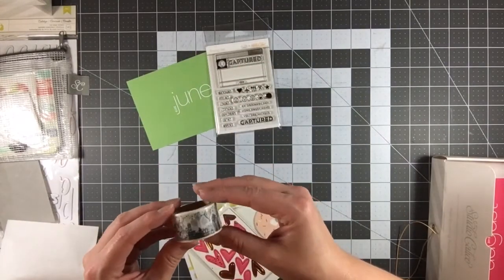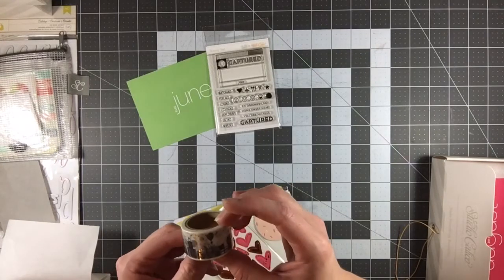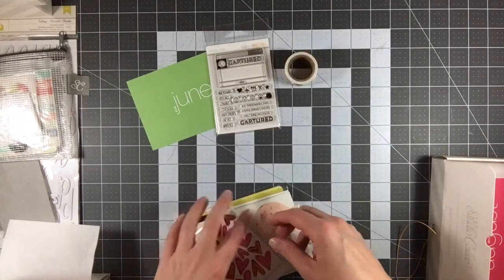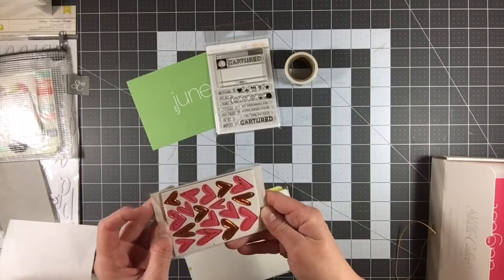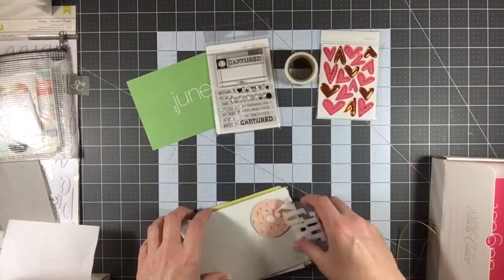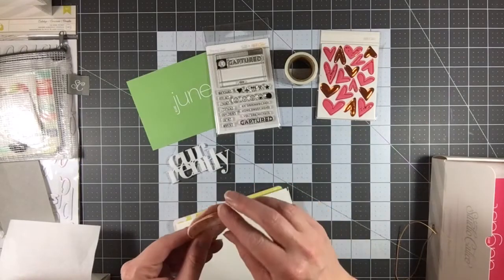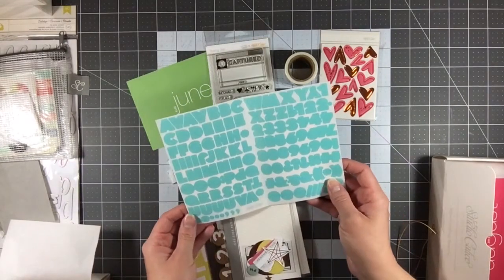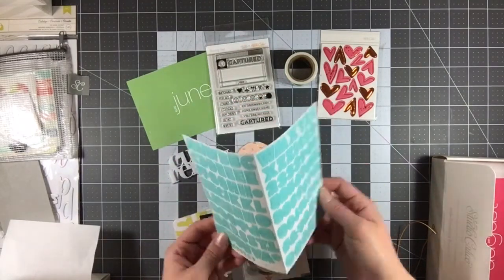Got a little black and white washi here. It has let's party, and it's got balloons, a little bunny holding a balloon, and presents. Chipboard stars, and they're in copper as well as pink. Currently, some little donut post-it pad, which is super cute. A really pretty blue, kind of turquoise blue alpha.